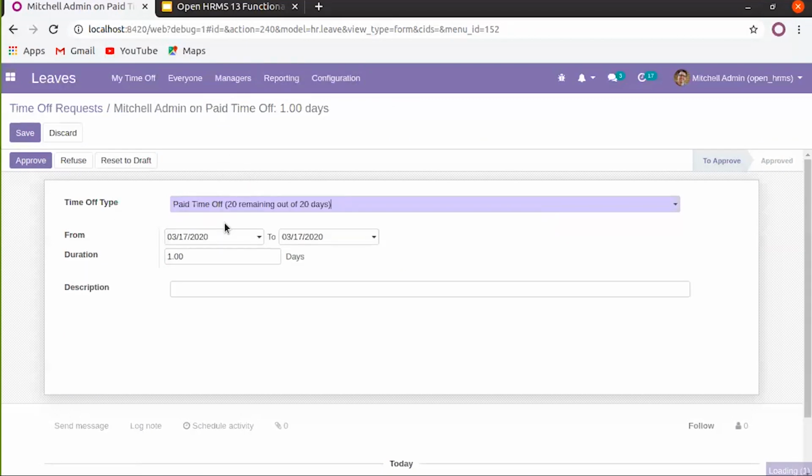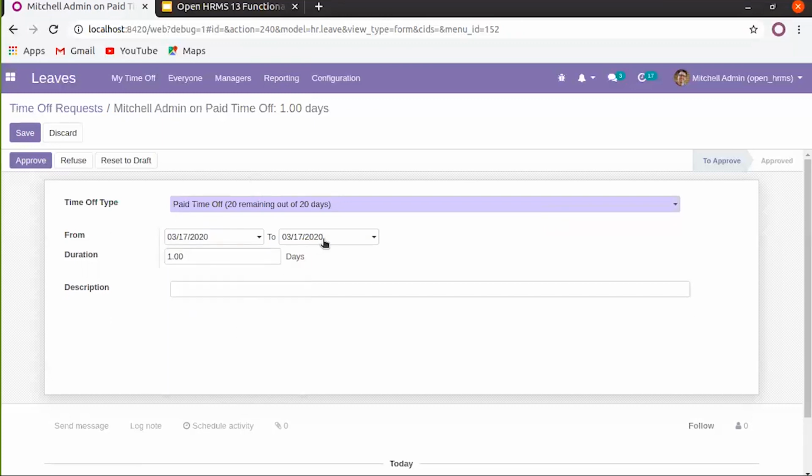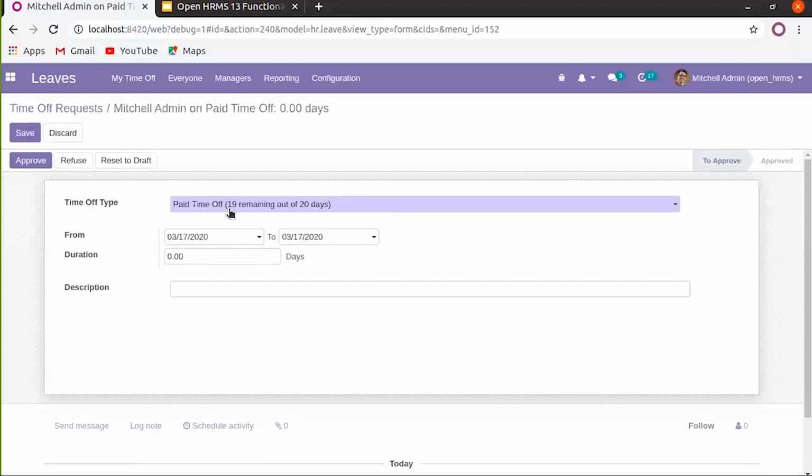So I'm just providing paid time off. I'm providing the from date and to date. Normally it will be calculated based on that. Then we can provide the description. I'm just saving it. As I am the administrator, I have the option to approve here. So I'm approving it and validating it. Again, when you create a leave, you can find that it has gone to 19, because one leave has already been applied and taken.